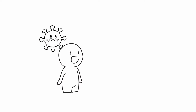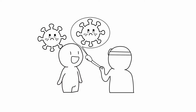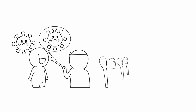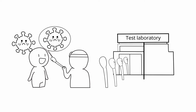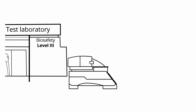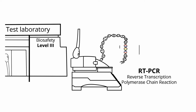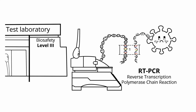Currently, when someone is suspected of COVID-19, medical personnel take a sample swab from the patient and then send the swab to a specialized testing laboratory. In this testing lab, which is rated for biosafety level 3, a technique called RT-PCR is used to detect any potential viral RNA that is produced in cells infected with the virus that causes COVID-19, known as SARS-CoV-2.